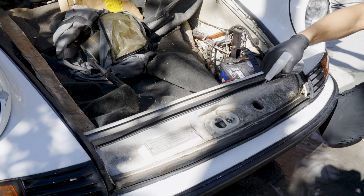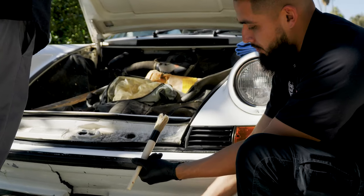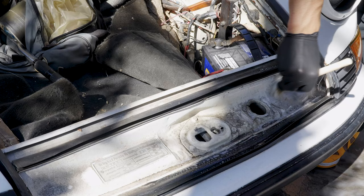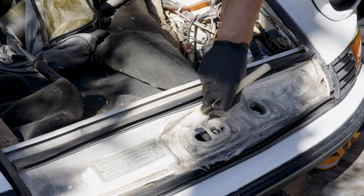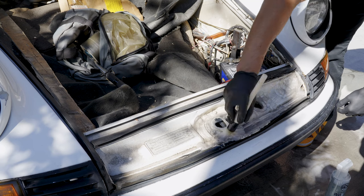I'll spray it onto this dirt, grime, filth, spray some onto my Boar's Hair detailing brush as well. And now I'll go to the area and just start scrubbing it out. And by doing this, I'm ensuring that there's no more dirt, grime, debris on the paintwork, and it's getting a full cleanse around the whole entire paintwork.